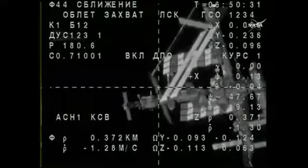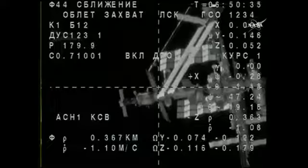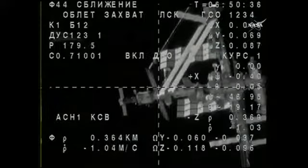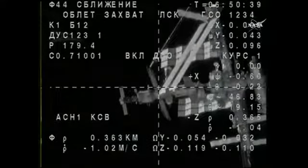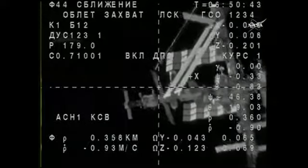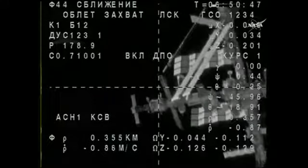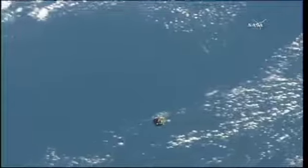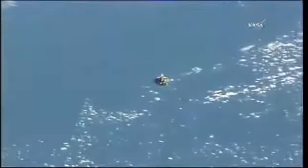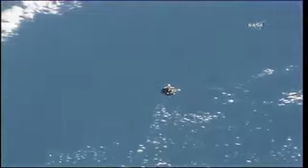Again, this approach fully automated, being governed under the technical capabilities of the brand new CORS NA antenna system, a phased array antenna that is on the forward end of the Soyuz spacecraft. One of the upgrades for this new vehicle that has so far passed all of its tests in its initial flight. Everything continuing to go well.